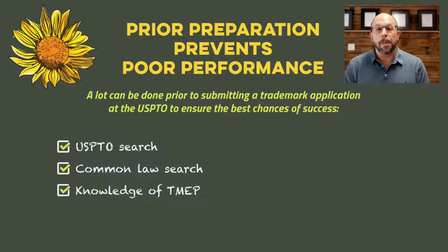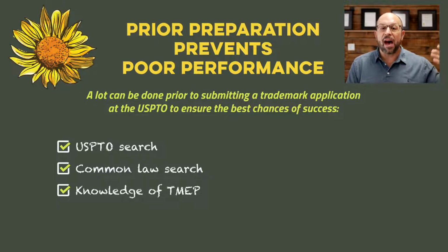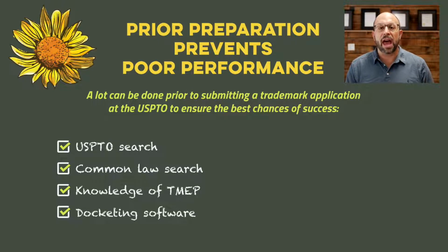Another thing that's useful is knowing about and having docketing software to use so that once the application is filed, it's entered into software and the status is then tracked and updated automatically as the USPTO updates their data. And that can be tremendously helpful to make sure you don't miss a deadline, you don't miss an update.